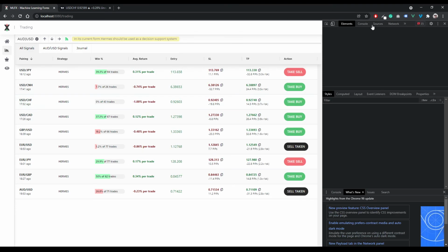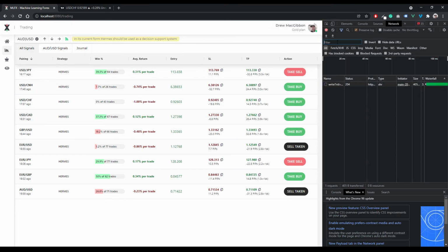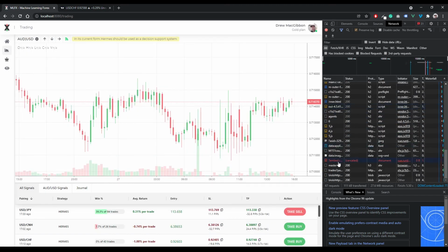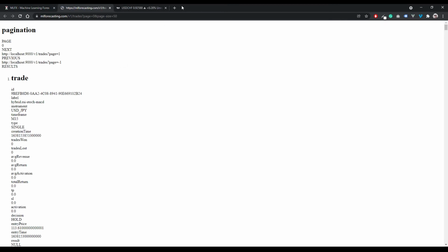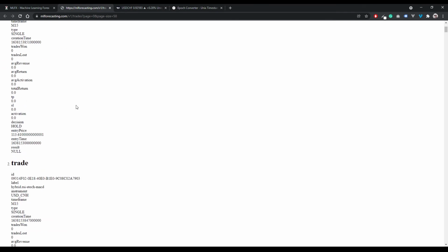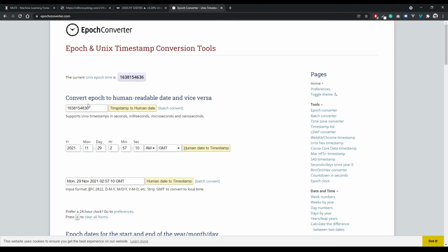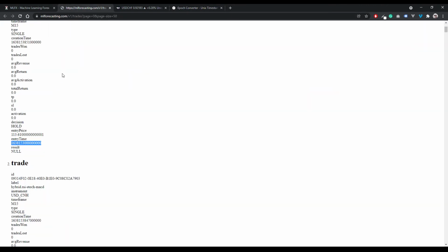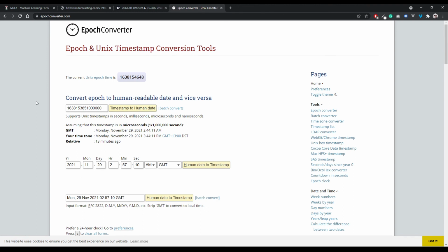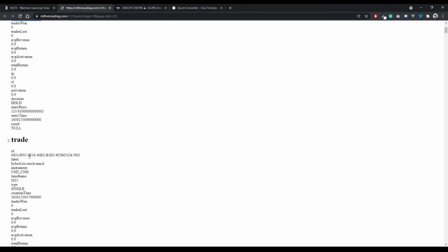So I'm just going to quickly look at the network. I don't know why we aren't making other calls here. Hold on, let me refresh. Right, we've got our trades. Let's look at the timestamps. Let's take the timestamp from the most recent. Let's also do the creation time. 13 minutes ago, but it was taken to, oh yeah, okay.